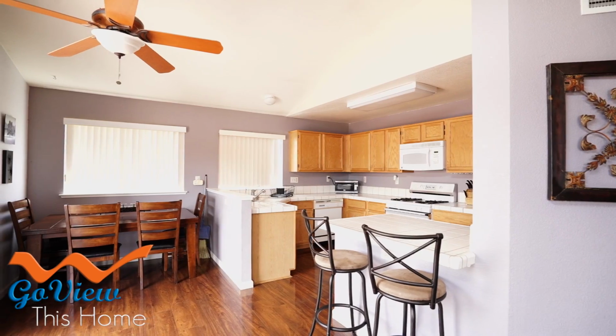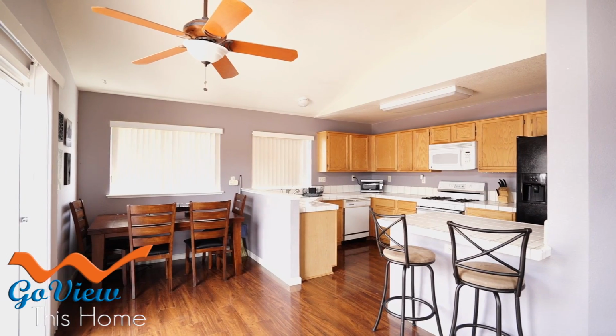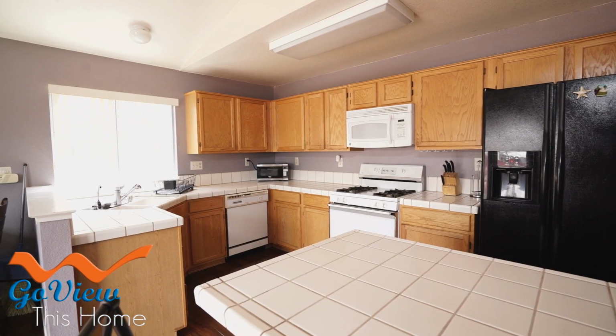The first floor has one complete bedroom. Look at these gorgeous plantation shutters, as well as the built-in desk and cabinetry. There is also a complete full bathroom downstairs with tile countertops.